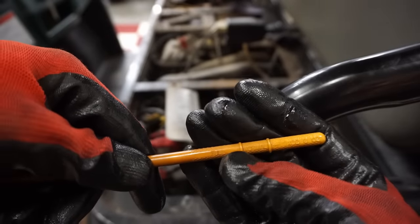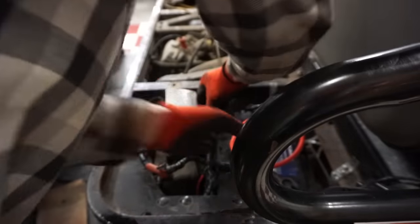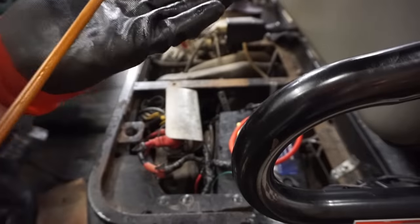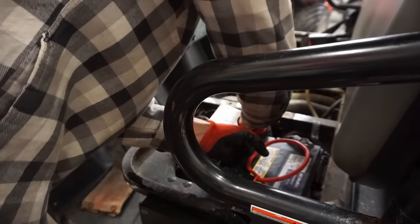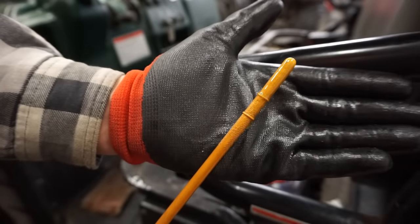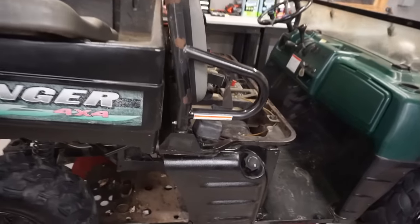All right, so the full mark is right here. Low mark is right here, normal is in this range. We're just right about here when I check it. So we're right at the low mark, we're gonna add a little bit more. Now we're pretty much right in the middle between the low and the high. Might add a tiny bit more. So we added about 10 ounces. I think 11 ounces is gonna be the ticket. All right, engine oil is changed.